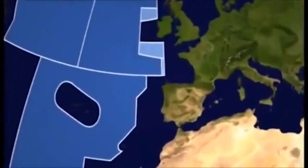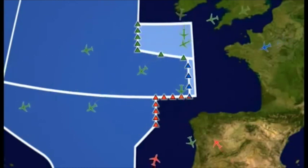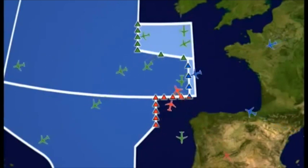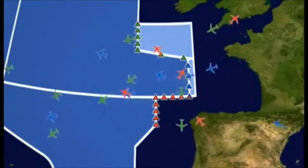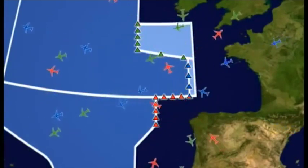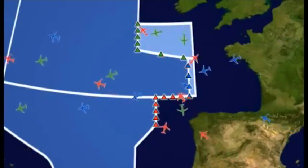When there is a high traffic demand for flights entering Shanwick via the Brest, Shannon and Madrid oceanic interfaces, the resulting traffic flows will invariably cross each other. Daily flights to the Caribbean, South America, Canary Islands and the Iberian Peninsula enter via Shannon entry points. Crossing flights bound for North American, South American and Caribbean destinations enter Shanwick via Brest and Madrid. This inevitably results in a particularly challenging area to control in a non-radar environment.